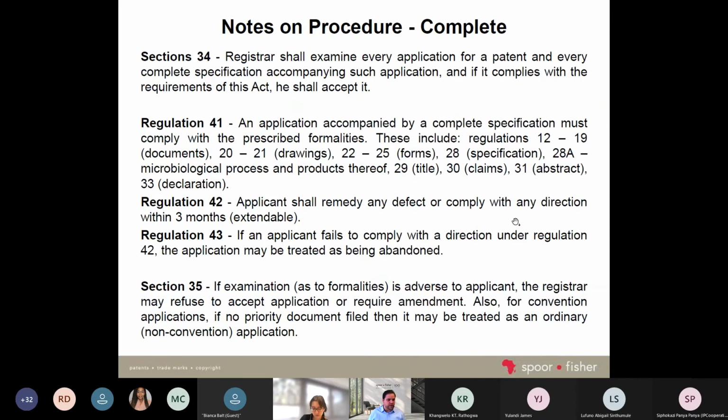So this is just more on the regulations and what is required in terms of the complete specification and the application. There's nothing really much more that I can add to this slide than what is already contained within it.